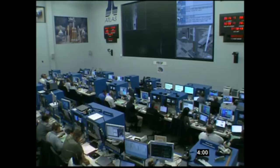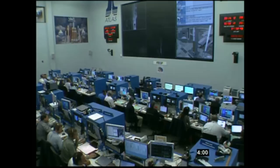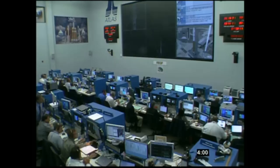T0 is planned for 08:05 Zulu. Set count to start at 08:01 Zulu at T-minus 4 minutes. Roger. And holding, as we just heard, all members of the launch team reporting they are go for launch. T0 is set for 08:05 Zulu. We are standing by to pick up the count. 08:01 Zulu.